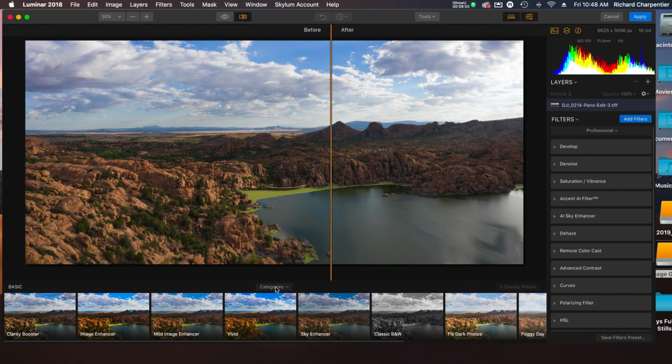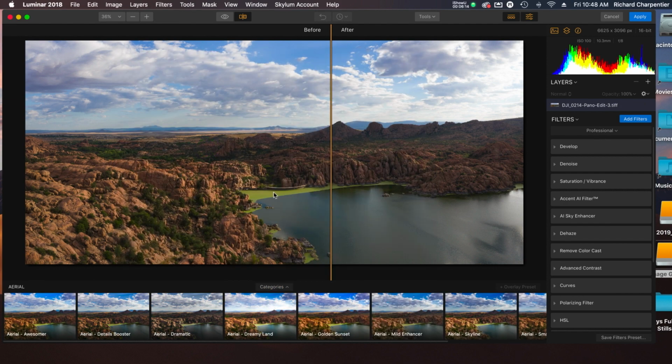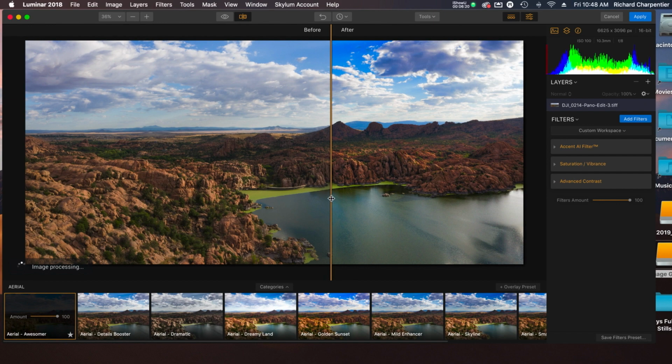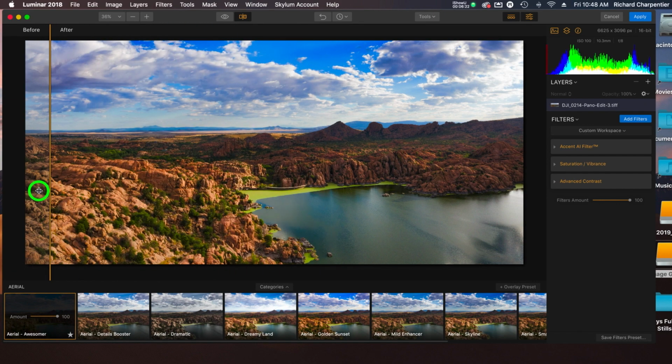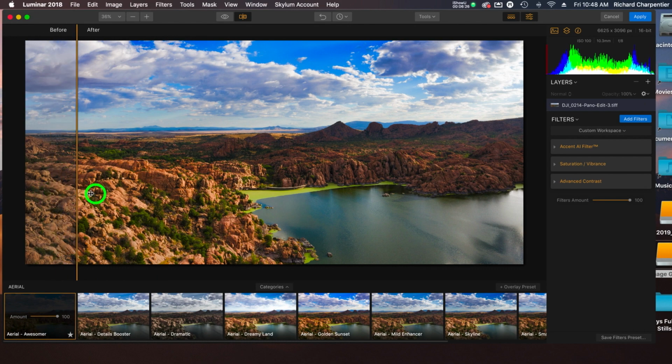One of the things that I want to show you here, I'm just going to hit categories. And I have a category for aerial, inspired by DJI. So they've already got some preset looks for me, and I'm going to go down here to the lower left-hand side on aerial, and I'm going to do this. Look at that. It popped up the skies, and there's that cool, awesome slider that's so compelling to so many of us photographers. Hey, I love seeing my before and after.